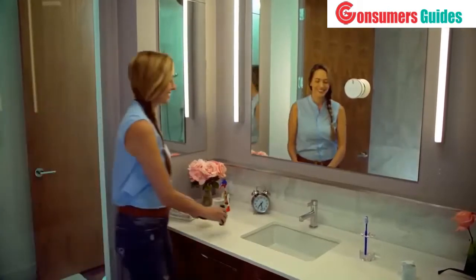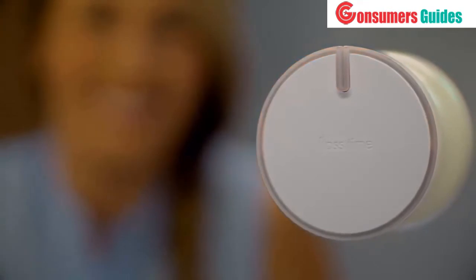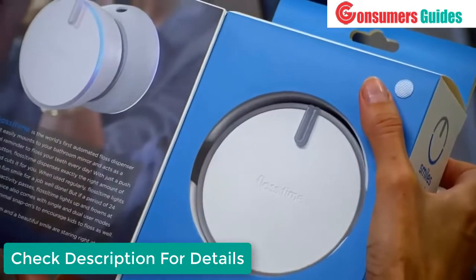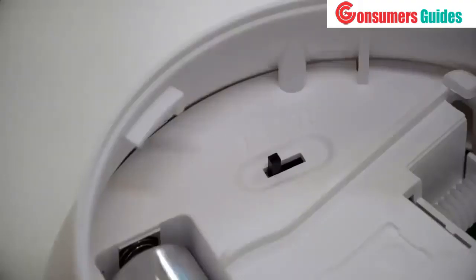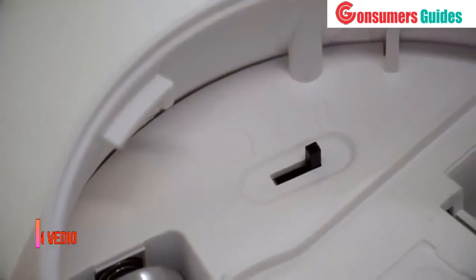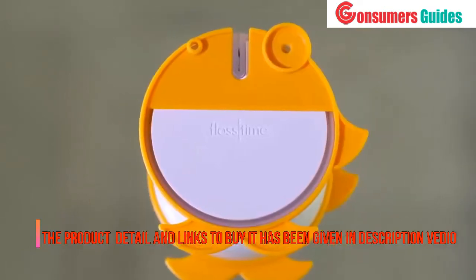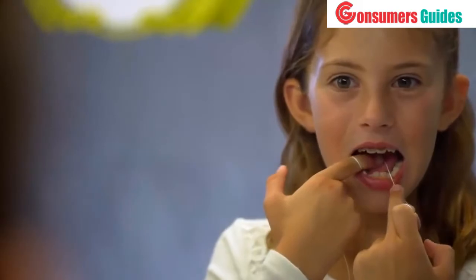But if a period of 24 hours passes with inactivity, Flosstime frowns at you with a gentle reminder light. Flosstime comes with fully customizable features to create healthy, lifelong habits for you and your entire family, such as single and dual user modes to encourage you and your family to floss, and fun animal snap-ons that get kids excited about flossing, giving you one less thing to remind them about.